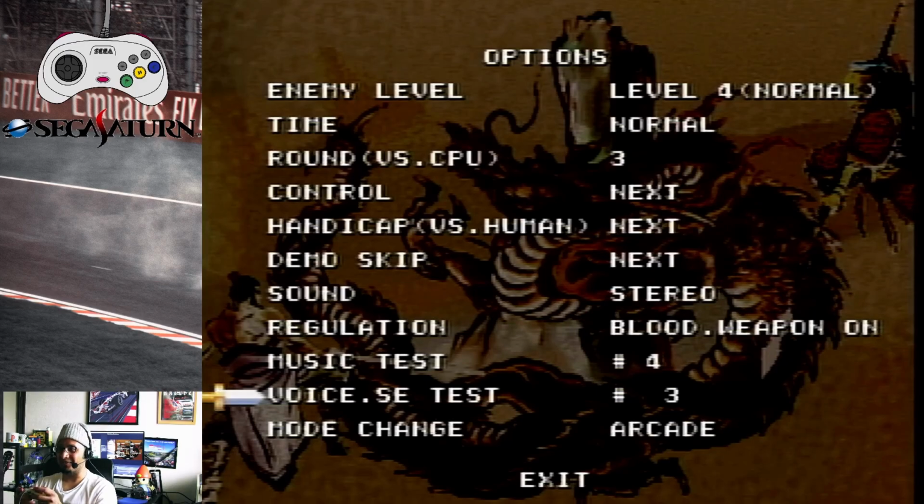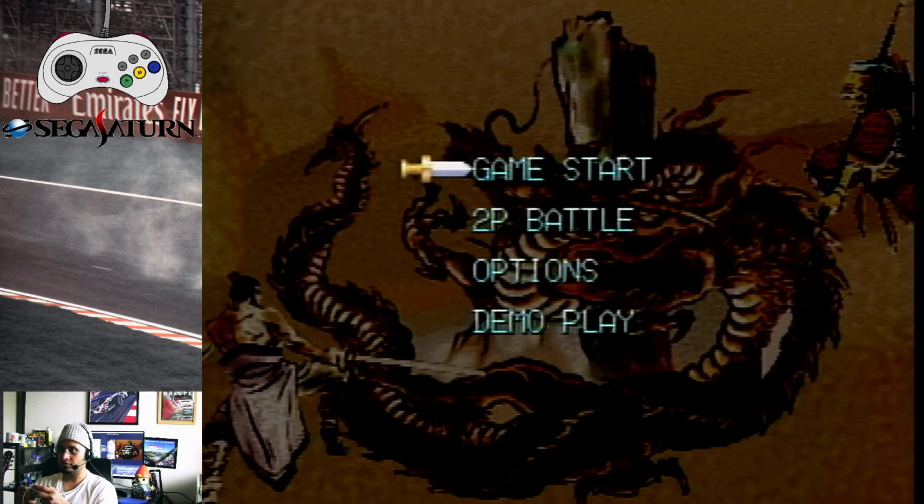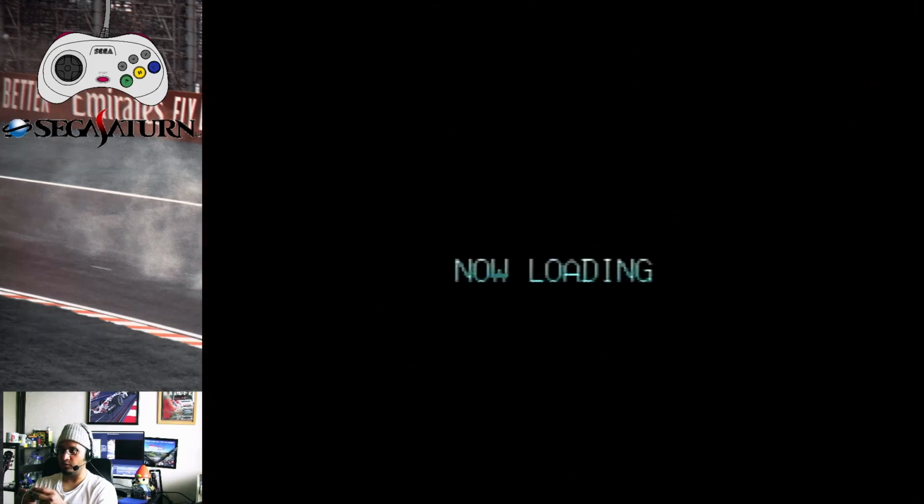Why is the sound weirdly crunchy? It has two modes, which I chose. There's arcade and a special. I thought I'd just check out arcade. All right, let's go, game start. Let's just try on the normal level. Let's see how good we do. Probably not very.